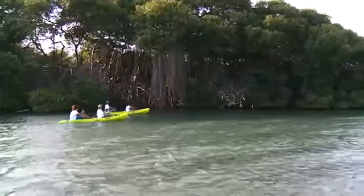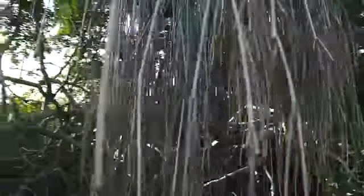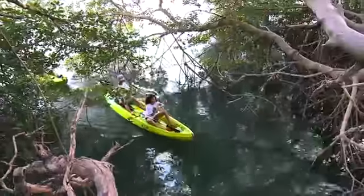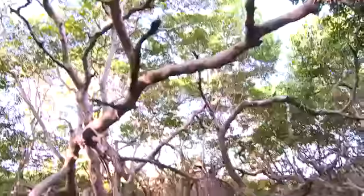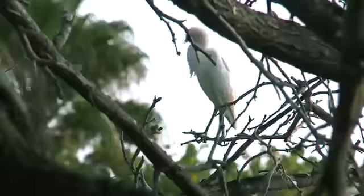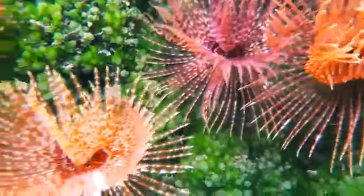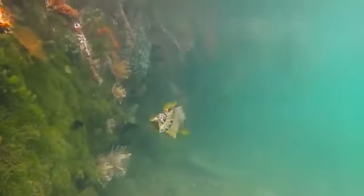There are 4 different species of mangroves growing on Curaçao. The red mangrove is the only one that grows directly in salt water. They form a complex network of roots that have various important functions. The system provides a perfect nursery for certain fish species, of which 60% of their juveniles grow up in mangrove nurseries.